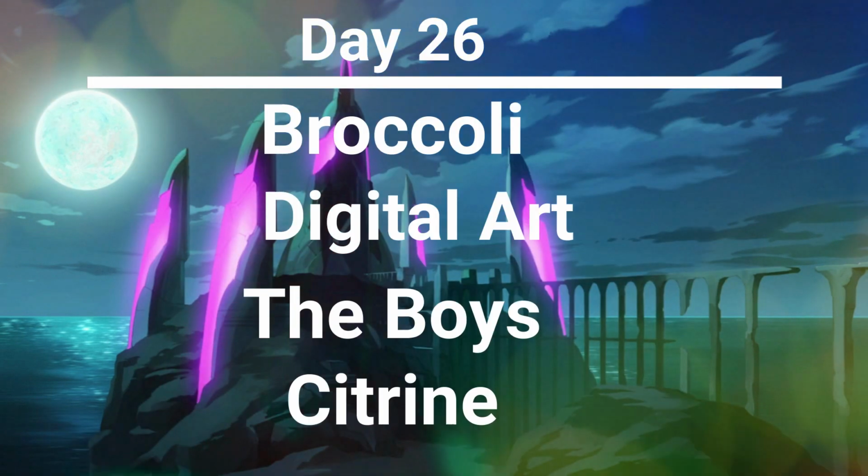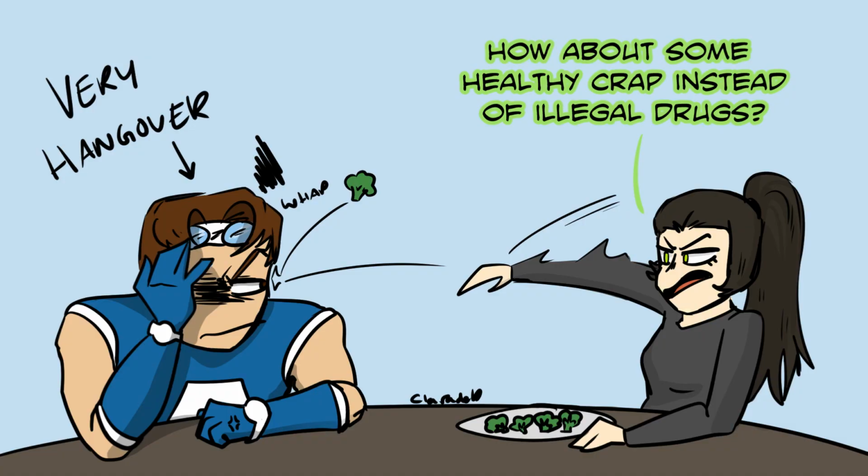Day 26. Broccoli, Digital Art, The Boys, Citrine. A-Train getting ready to commit another murder. This time intentionally. Babysitting clearly isn't his forte, and Citrine, being the daughter of some important clients, would definitely be a priority to protect. Why is A-Train of all people the one to look after her? Probably bribed with drugs, I don't know.